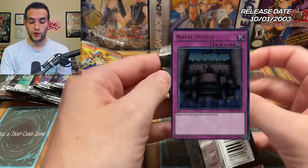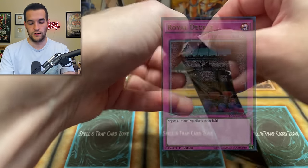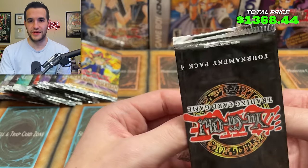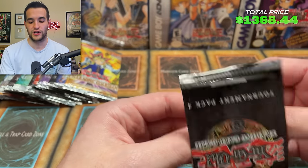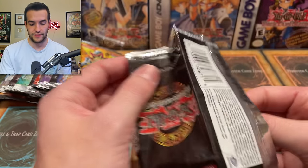Tournament Pack 4, Royal Decree potentially is the ultra rare. I do have one of those as well in PSA 10, so I'm not gonna complain if I pull another one though. So let's see. I had 3 Royal Decree PSA 10s at one point, 1 from Tournament Pack 4 and 2 from Tournament Pack 6. It's pretty insane. I just kept grading those. So it was like, okay, we'll take it. Let's go like this.